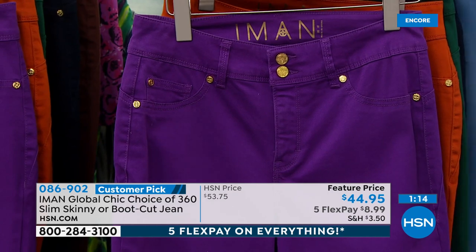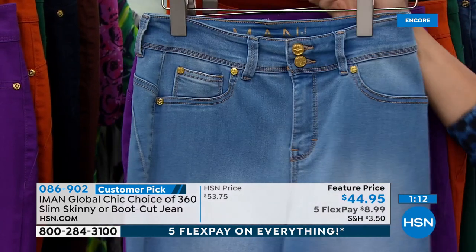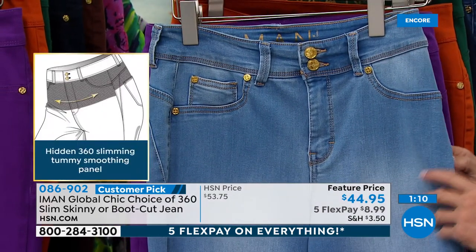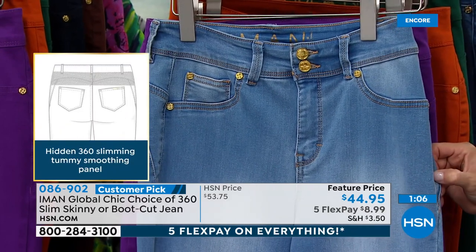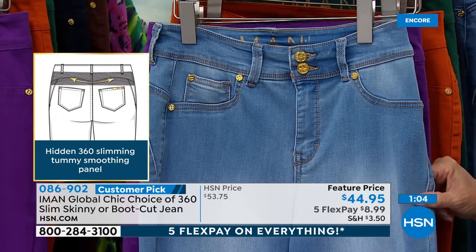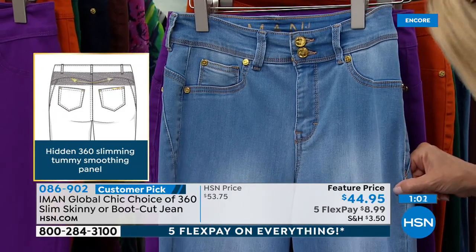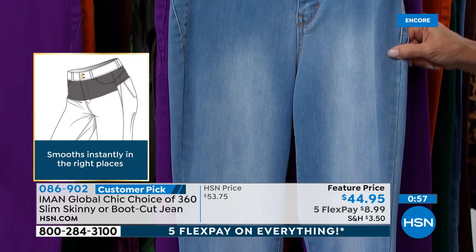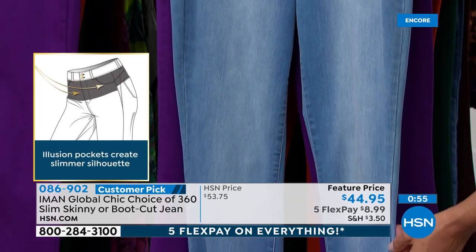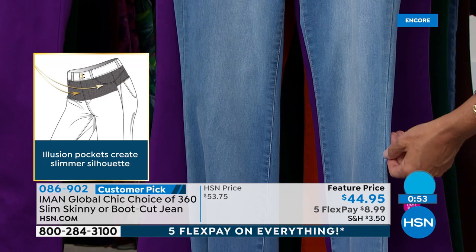And I do want to show another feature that I love. Talk about how you did the outside seam, because it's such an important illusion. The outside seam is what my tailor really does. What he does is that everything is really about how you see yourself or how people see you.